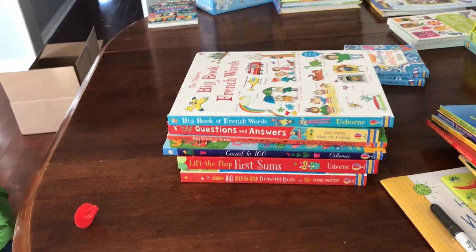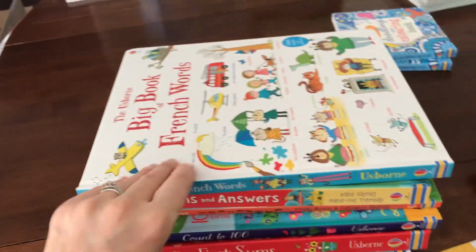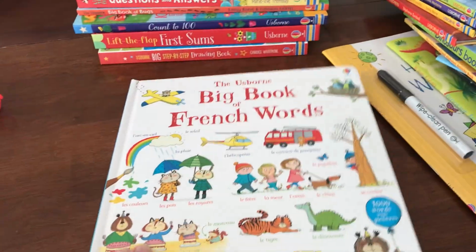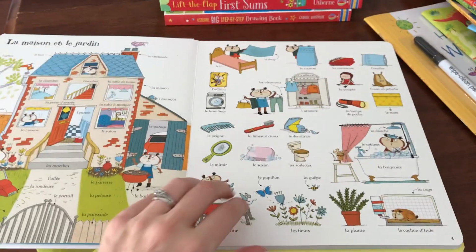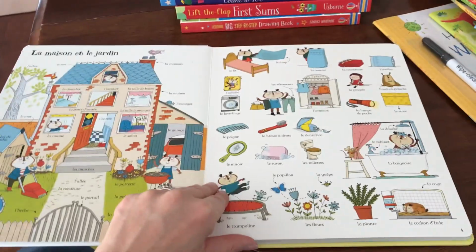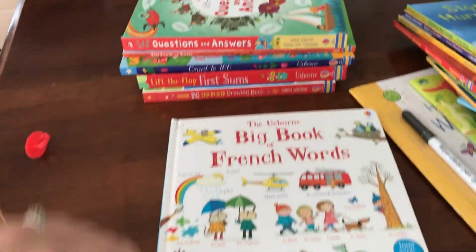Then over here we have Big Book of French Words. So that's again for more like 3 and 4-year-old, but just sort of a resource book with different things within the home and pictures and words to go with it for each one.